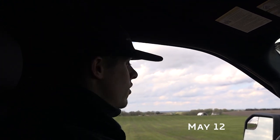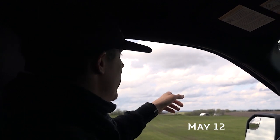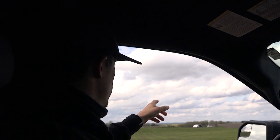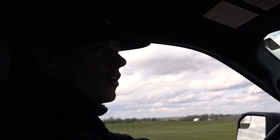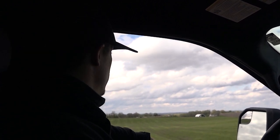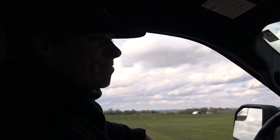I don't see any strutters. I'm sure there's one or two there. There's about six turkeys out here in this disced up field. And they should be working to the northeast, right to our blind. They're probably 300, 400 yards from the blind right now. So now the idea is to sneak in.